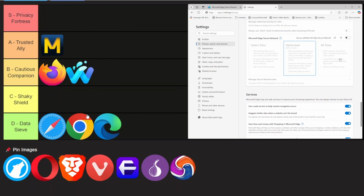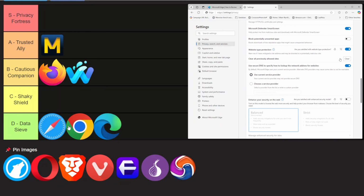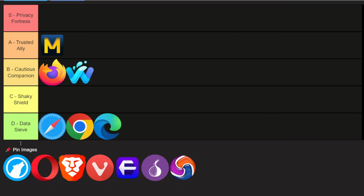I am sure you already get the gist and understand why this privacy nightmare solidly earns a place in the D tier. Next is LibreWolf.